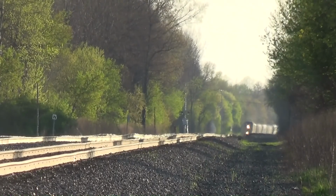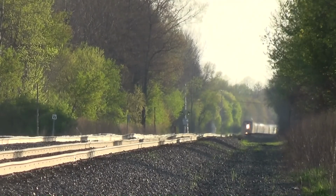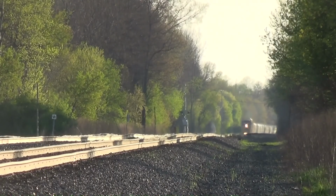Meanwhile, to the back of our cameras, Q711, a westbound daily trash train, is coming around the curve in Fairview, Pennsylvania. These trains would have a meet pretty close together in front of us.